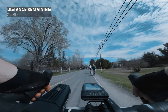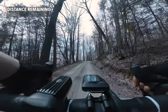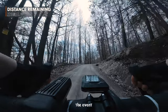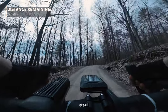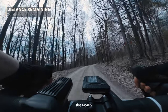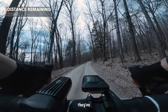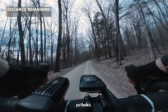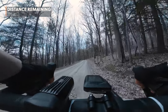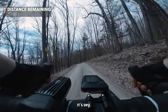I got into a zone and focused on my pacing strategy, letting the terrain dictate where to do my efforts. Yeah, the event director did say in an email that the roads are not as maintained this time of year, so there's going to be potholes. I like that it's dry.